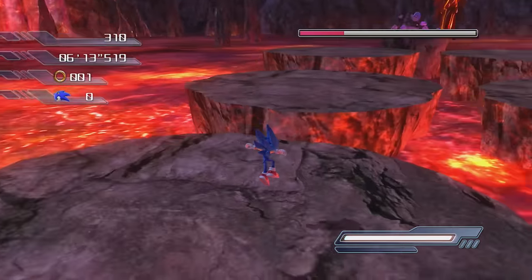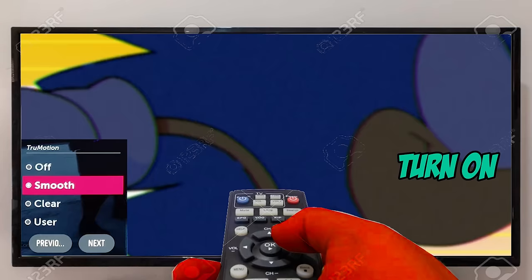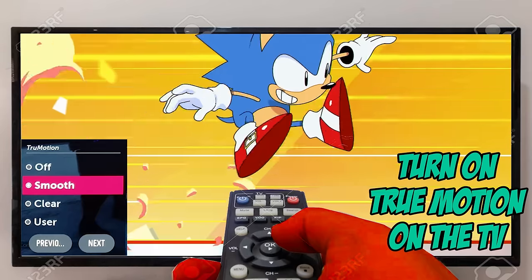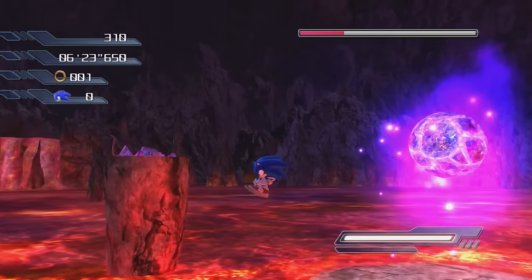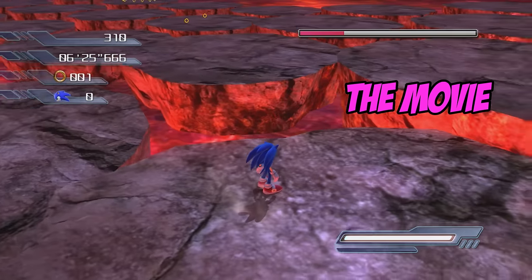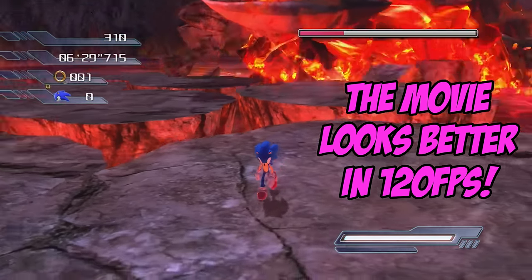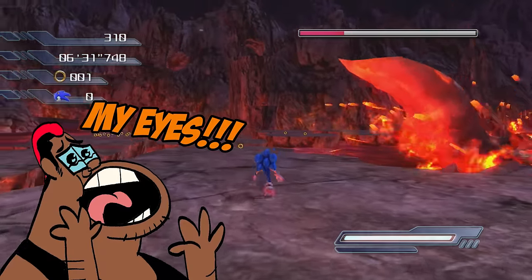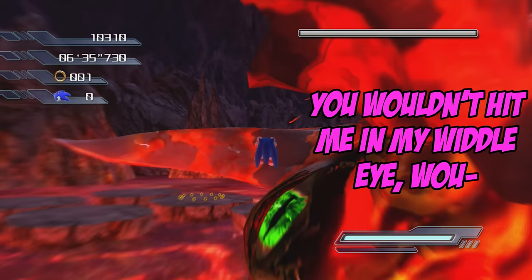Oh god. Iblis Trigger would go visit his family's house and then turn on True Motion on the TV. Like, oh, this is so much better looking. The movie looks better in 120 frames per second. Yeah. My eyes! See, it's working. You wouldn't hit me in my widow eye.